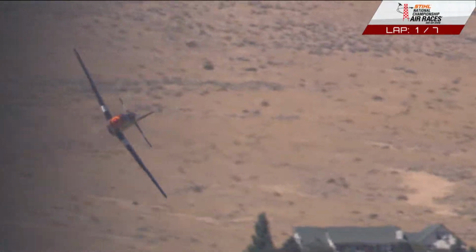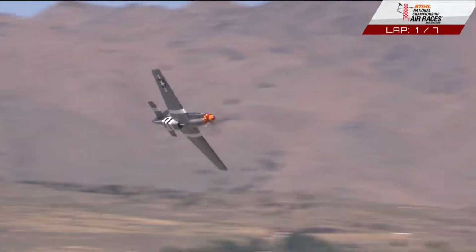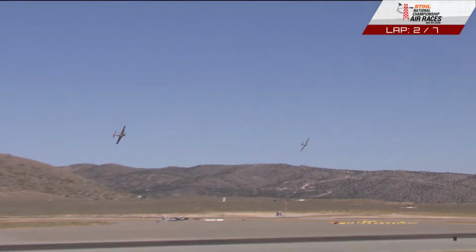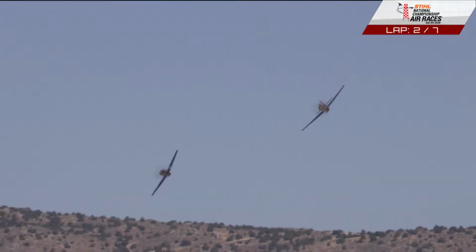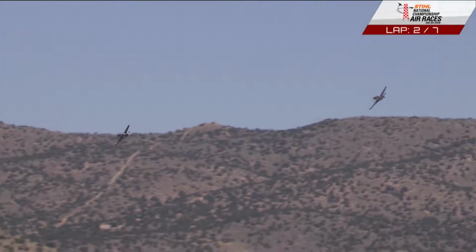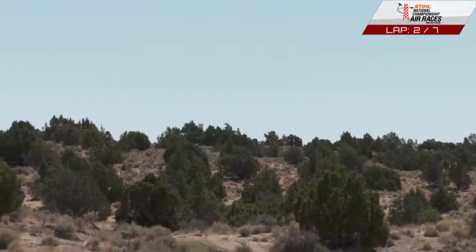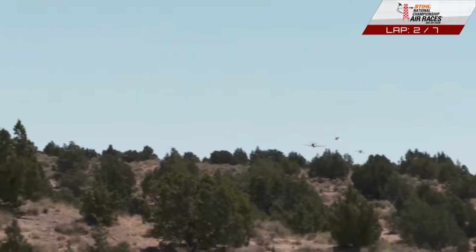There we go. Good shot right there. Race 31. Here they come, round home pylon. Looking very strong, average 324 miles an hour in the last race, and already off to a good start here, but the race is long, and we're just getting started, heading into lap number 2. How many people have seen this many Mustangs in their life, especially in one single race? 6 Mustangs, 1 King Cobra in this one right here.